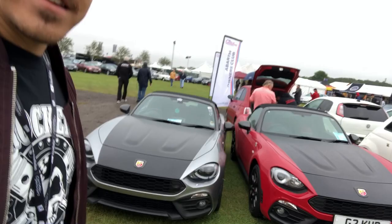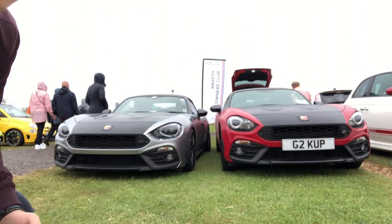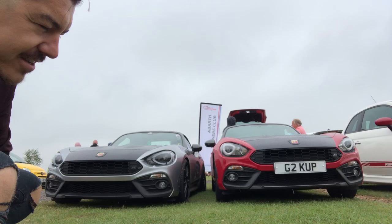Well, the weather may be miserable, we're not gonna let that get our spirits down. No, we are not. There's mine. Look, this is interesting, isn't it? You can see the standard height. Can't really tell, but there you go. The standard ride height compared to the H&R Springs.